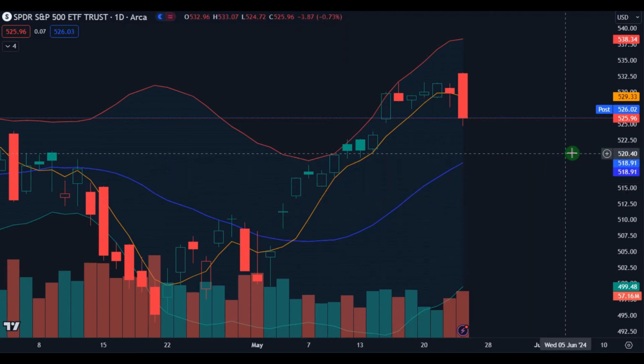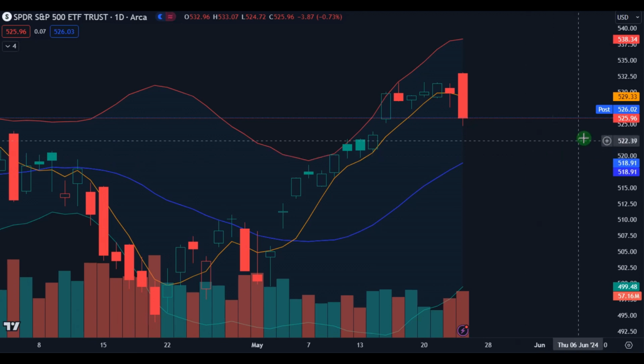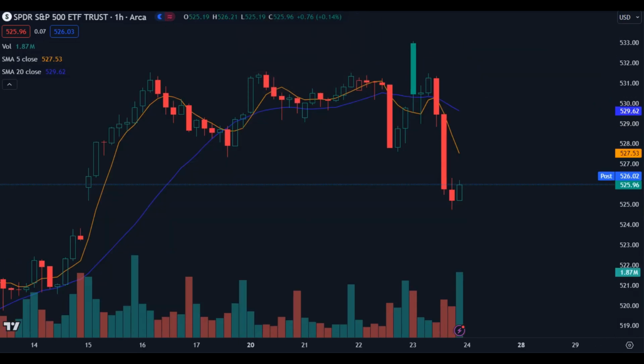Today, once price lost the 531 level, I started scaling into the 525 puts with the assumption we could see a test of that level I gave you in the previous video, 525.30. And that came true today.